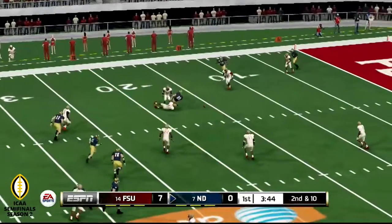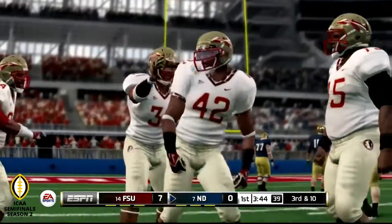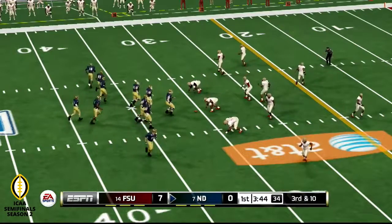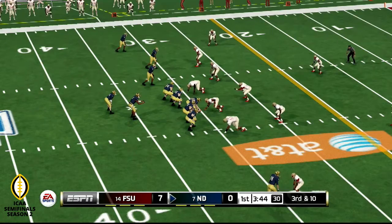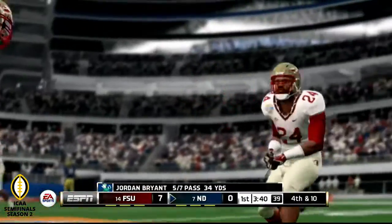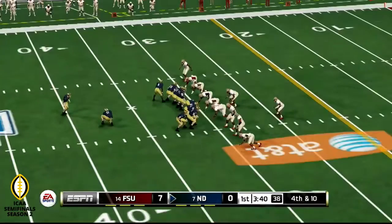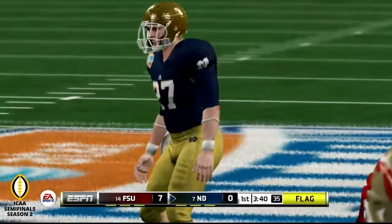The cavalry's coming. Fires to his tight end. Nothing doing. Third and 10. Ball on the 30-yard line. Fires quick out to the receiver, and he can't make the grab. Might have been some early movement up front.